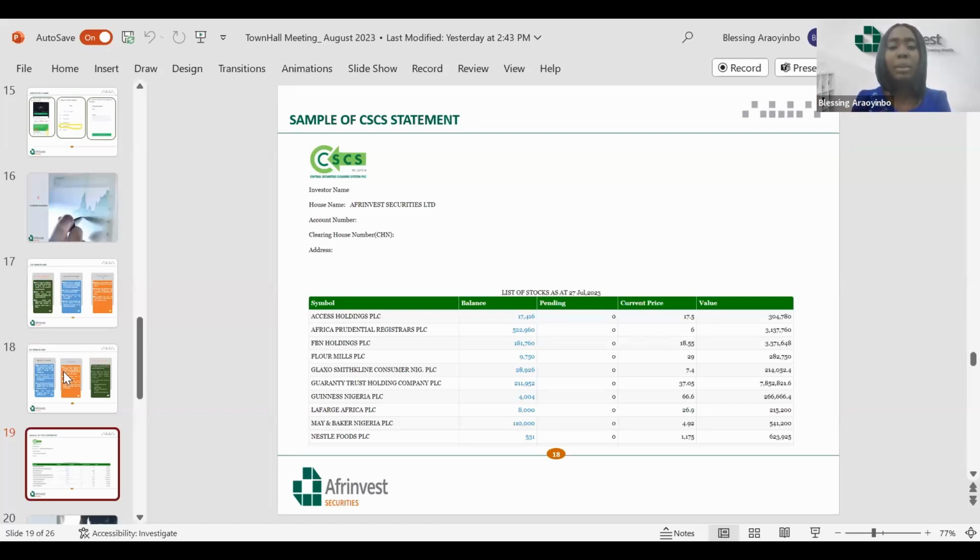The balance, as you can see on my screen, is just telling you the units that you have of this particular stock. You can see for Access Holdings, this person has 17,416 units of Access Holdings in his portfolio. Then you can see pending. Pending is 0 because none of his shares has not settled. Everything here, before it even comes here, must have settled. So that's why pending is 0.